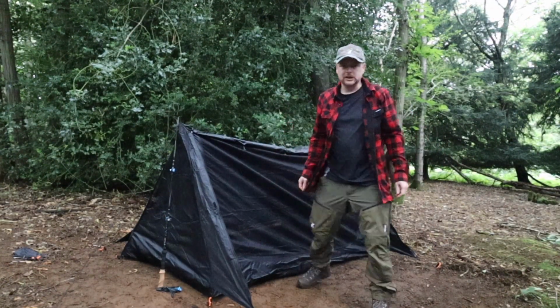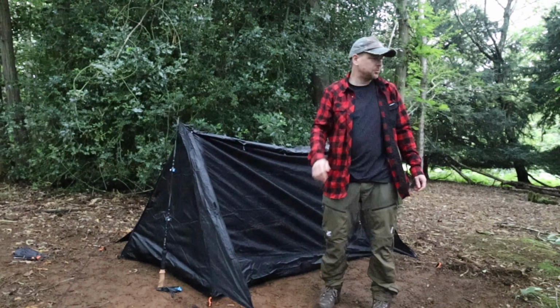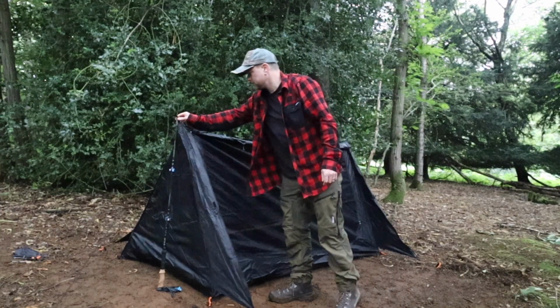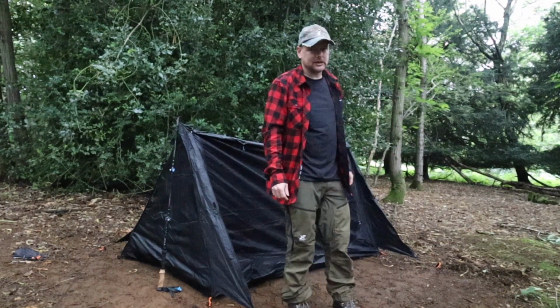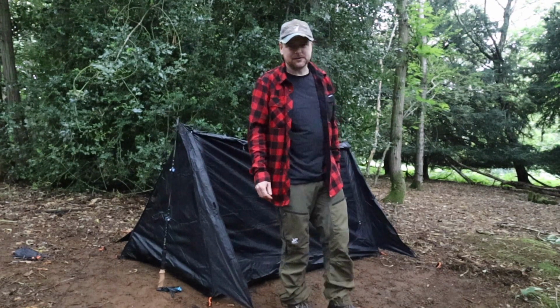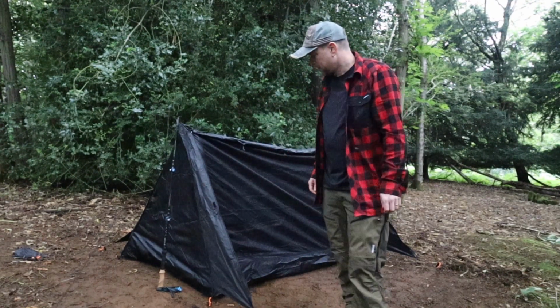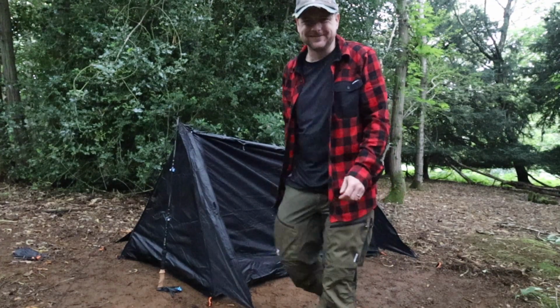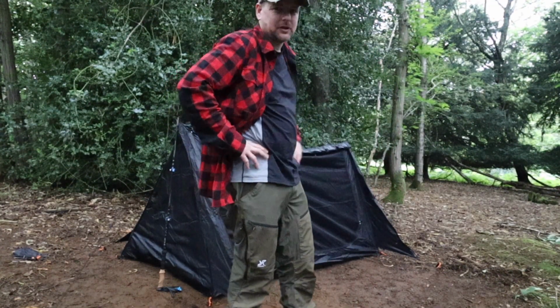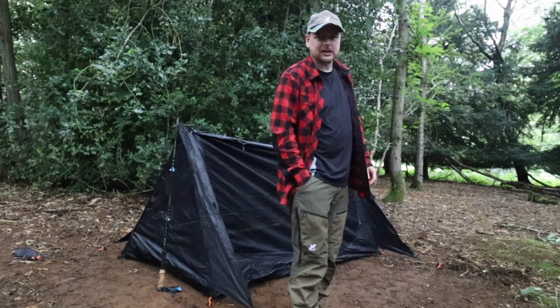So that's it mostly up. I'm going to bring this porch out, as I said. How stable that is, only time will tell. It does feel a little bit dodgy. But I'm sure it'll be fine. It'll be fine in the woods. I don't think I'd be taking it up any hills though.